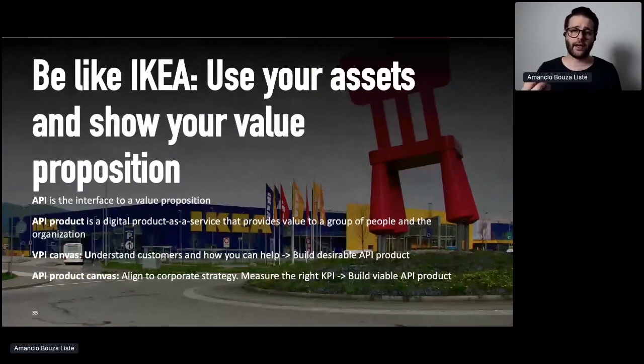There's a basic, fundamental idea that you have to see APIs not just as exposing backend applications, but as exposing value propositions. You can build system APIs that connect backends, and you can build process APIs to make the business processes of your organization accessible, but then create APIs that are really an interface to a value proposition. That's what API products in the end can become.